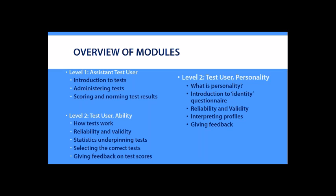This leads nicely into Level 2 Occupational Ability, which will further your understanding about how tests work and the importance of ensuring they are reliable and valid. Within this module, you'll also learn about how to select the correct tool for a role and give ability test feedback, making interpretations.